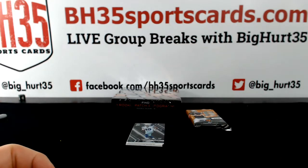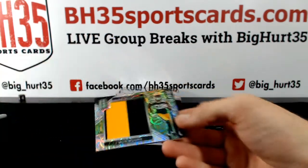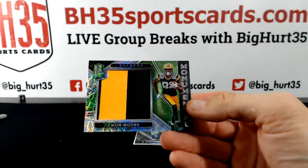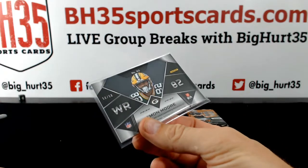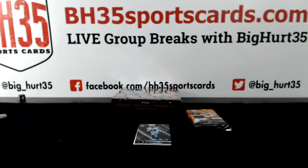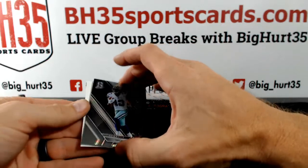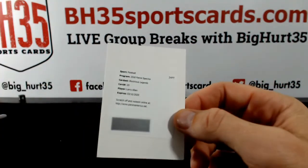Two. Jamon Moore. Two-color patch, neon green, 50 out of 50. For D. Decker with the Packers. And your redemption is Larry Allen, Cowboys, I think.